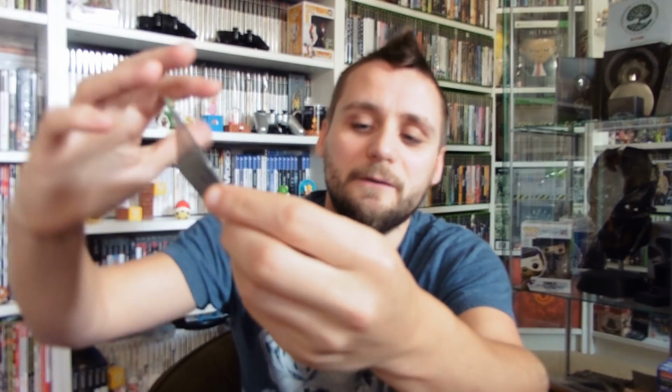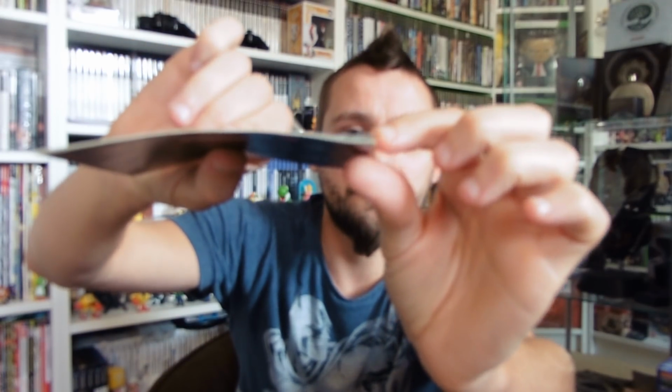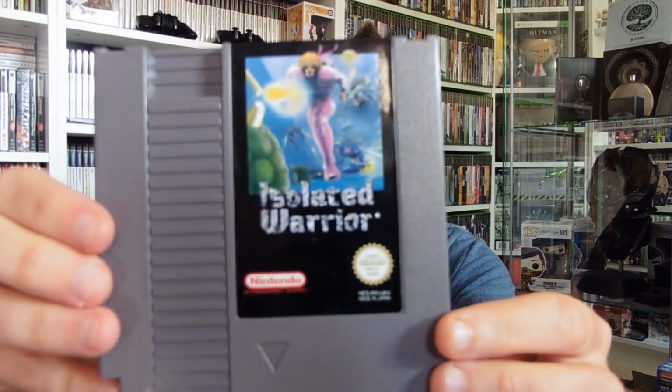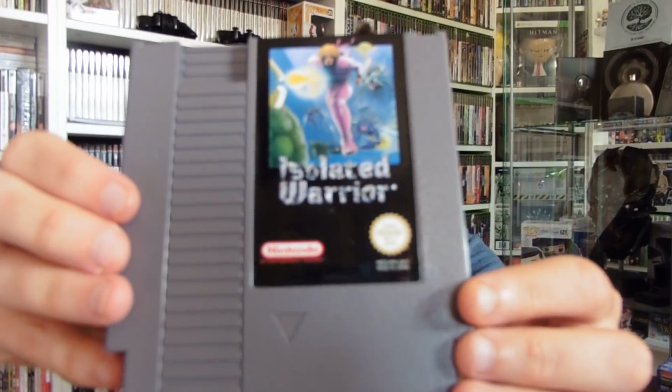Quite happy with that. Just one little bump in the bottom, but other than that, it is fine. Yeah, happy with that. And the cart itself, like I say, in the Nintendo black case. Label is absolutely perfect. Nothing wrong with that label. Bit of shine there.